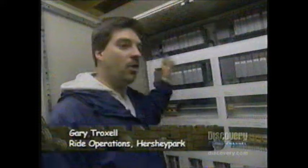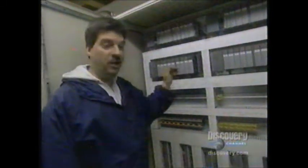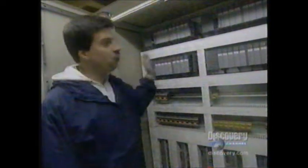From the second the trains are dispatched, computers underneath the station receive vital information from sensors in the station and on the lift hill. What you have here is inputs that is out on the actual track. It lets us know, or the ride know, where the train is at all times. At the same time, it also operates brakes out on the ride, and it will also let you, or it won't let you, dispatch a train depending on where the other train is at. It is ensuring your safety at all times. Up on the loading platform, another set of controls governs the safety and smooth operation of the ride.